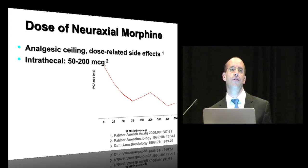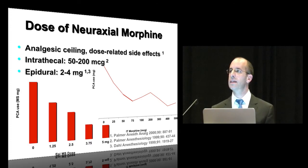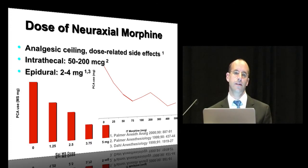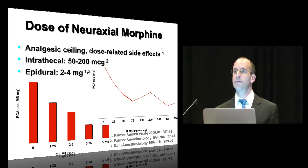And the problem is the variability in patient responses, and subsequent studies have tried to pinpoint that and have struggled, and I'm going to show you some work at our place as well. But the analgesic ceiling does exist, and you can see nicely in this example with epidural administration that Craig Palmer similarly did, effects beyond 3.75 milligrams in this study weren't apparent in terms of an analgesic effect, and they actually found more side effects going beyond that.